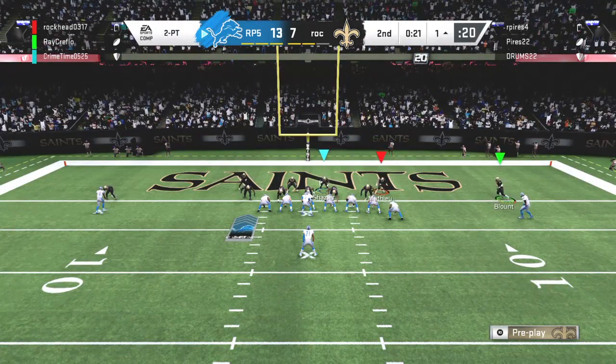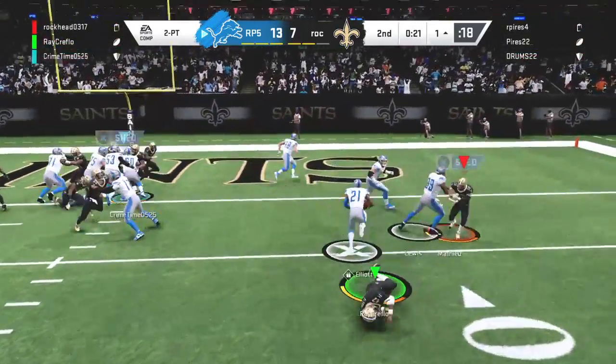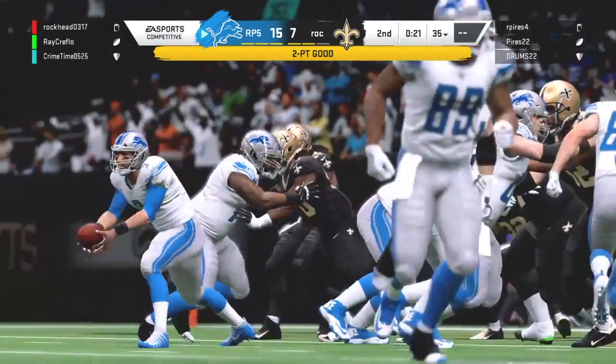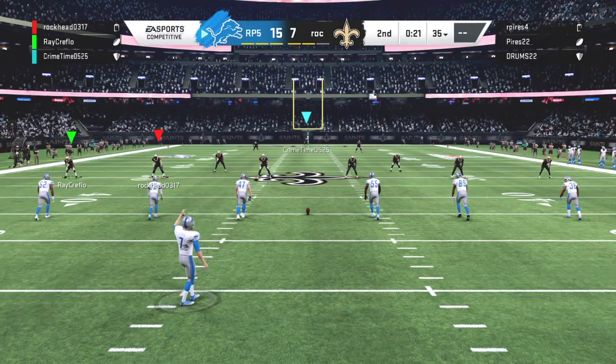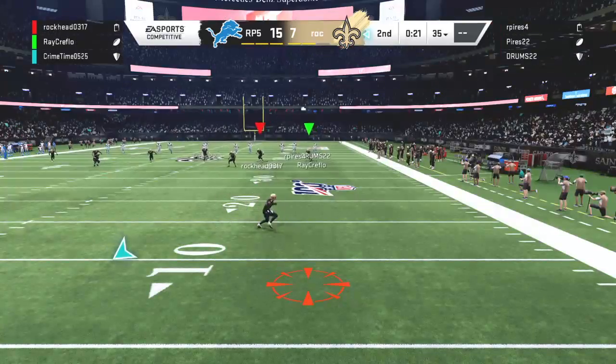Now the offense is summoned onto the field as they'll go for 2. They'll let Elliott try and run it in. And he will dive into the end zone, and the 2-point conversion is successful. So they'll get another shot on offense following that pick 6. And now the kick is away.